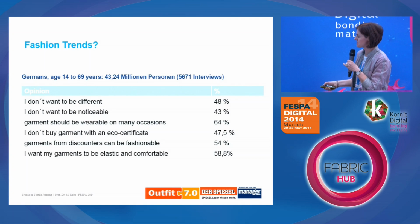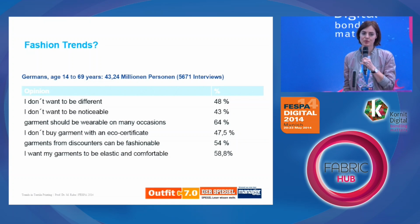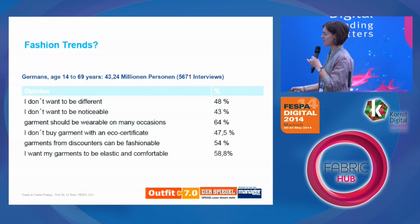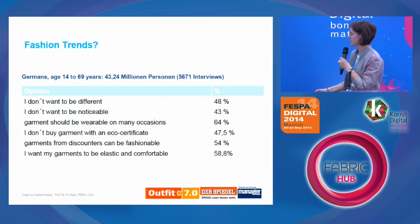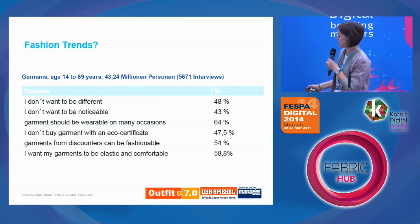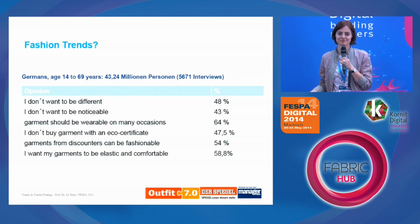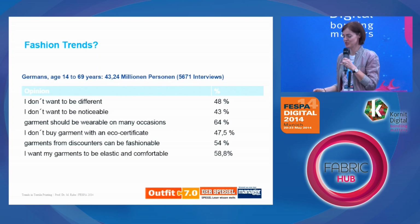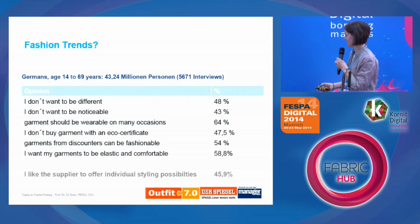People say that garments which they buy from discounters, we have pretty strong discounters in Germany, for example Aldi or Lidl, and they are rather big players when it comes to garments, are fashion. So many people think that these garments are fashion, 54%. So what a sad situation for our designers. And people really like to have their fabrics, their garments elastic and comfortable. So this is obviously more important than fashion.